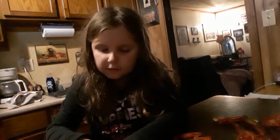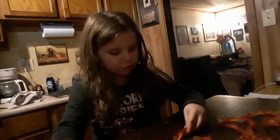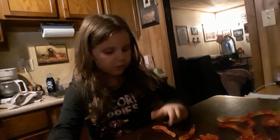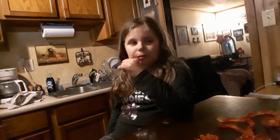It says there's actually three flavors. Cherry orange. Where's cherry orange? Okay, here's cherry orange. And cherry lemon. Here I have cherry orange, and here is cherry lemon. I'm gonna try the cherry orange first. So here I go. This tastes just like my orange flavor.